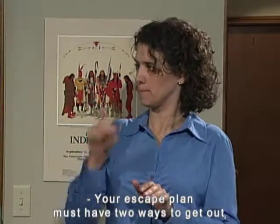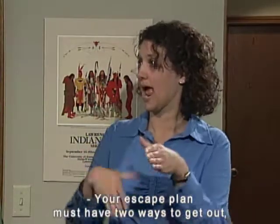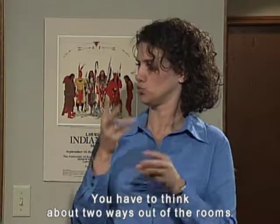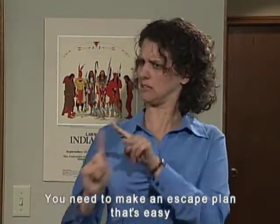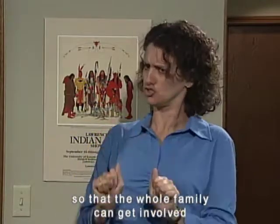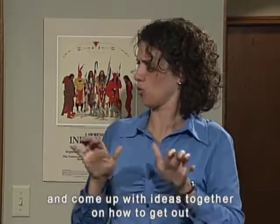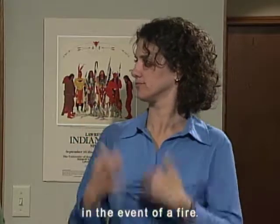Your escape plan must have two ways to get out, especially in the bedrooms. You have to think about two ways out of the rooms. You need to make an escape plan that's easy so that the whole family can get involved and come up with ideas together on how to get out in the event of a fire.